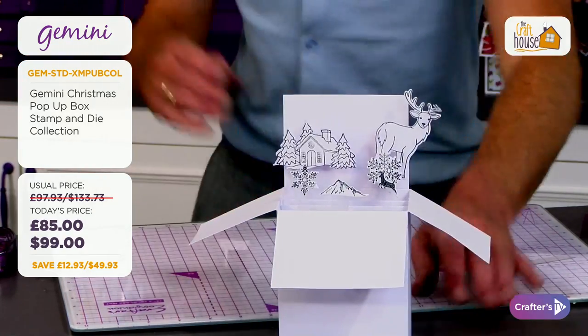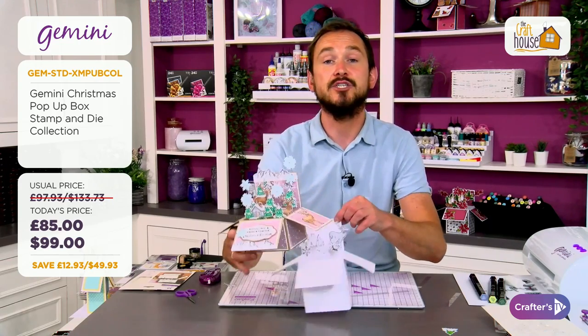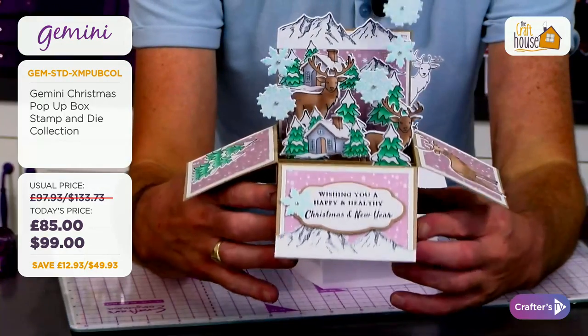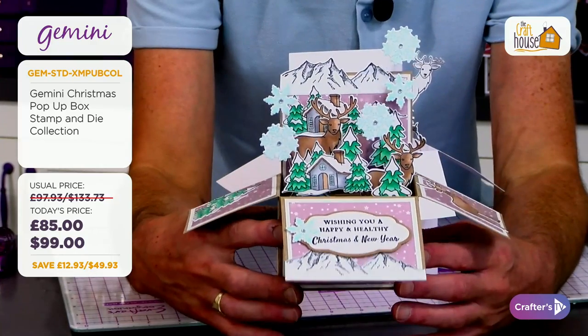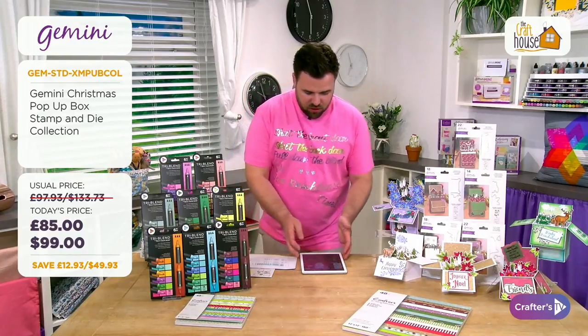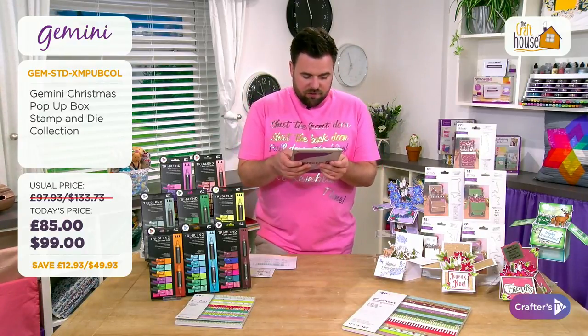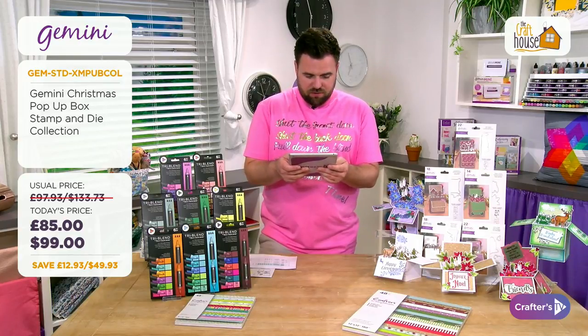So if I then just bring in one like this, it's just done in craft card now, but it lets you see what it would look like when it's all been coloured in by your tri-blend markers or any of the markers that you've got. Fantastic. Absolutely beautiful. Really, really stunning. Lots of you are loving these pop-up boxes. So many of you have gone for them in this show, which is fantastic.